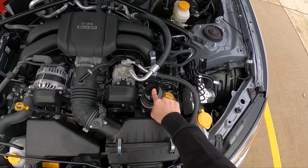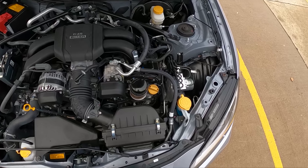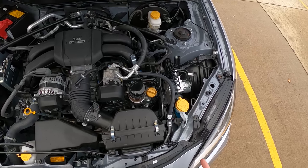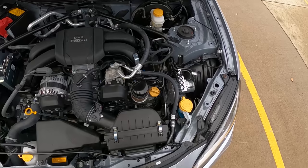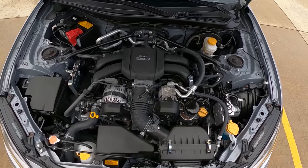And now we have an oil cooler, which is very similar to the oil cooler that I put on my BRZ. Seems to do a pretty good job keeping track temps lower than before. And we also have a nice gauge that shows us our actual oil temperature. Useful stuff for track days if you're going to be doing that in your BRZ.